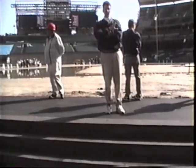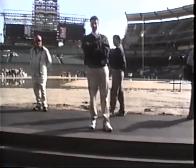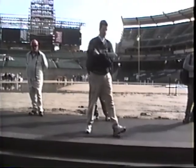So what we're going to do now is head downstairs and show you some of the areas that you wouldn't normally see. We're going to show you the new Angels batting cage that we installed last season. We'll go through one of the dugout suites and then through the visitors and the Angels locker room. So let's go ahead. We'll head down this way.